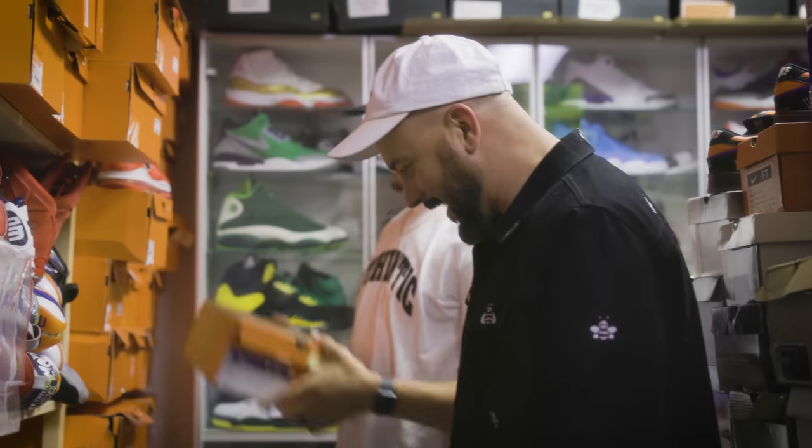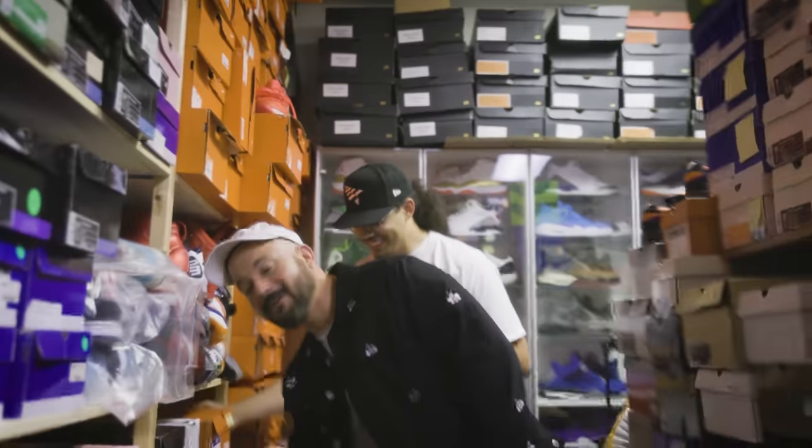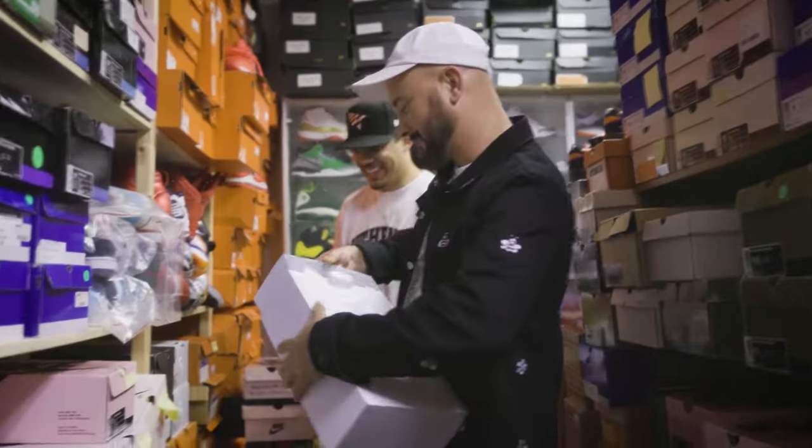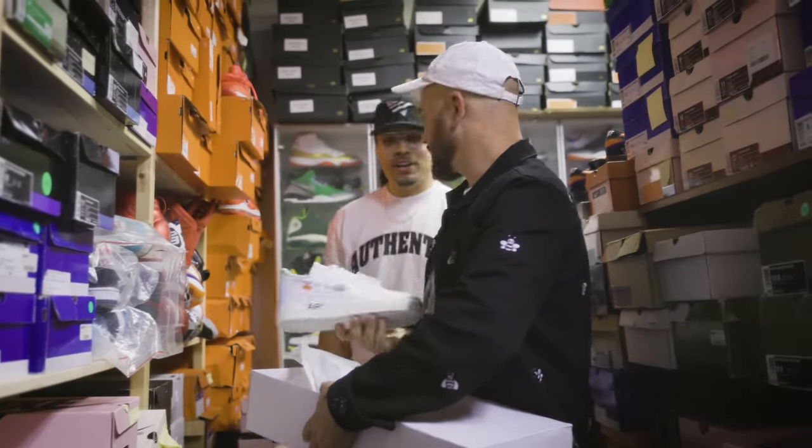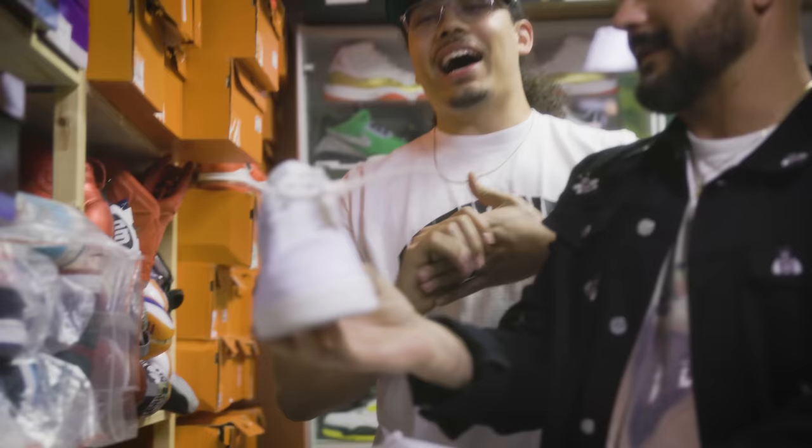Oh! We taking these home? Taking a little Off-Whites. Bro, these are in here for a reason. All right, so these went up big time.